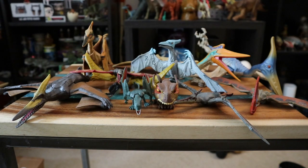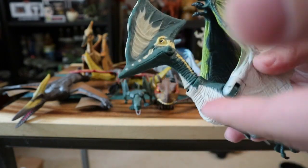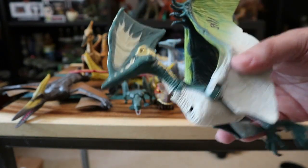I don't know what that sound is, but that was the best sound you're gonna get out of me. Heck yeah, I love this thing. It looks super cool, super awesome. I know it's just a modded version of the Pteranodon figure, but heck yeah, it looks awesome.